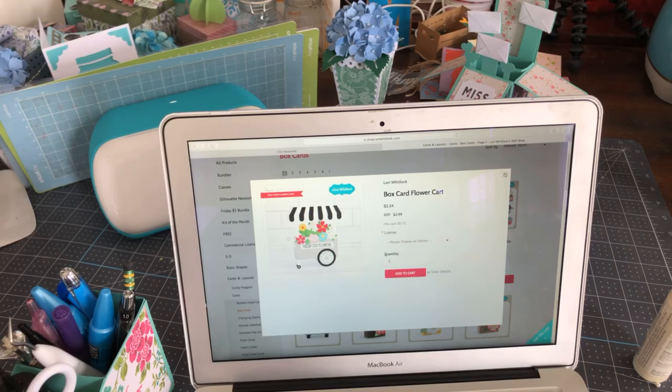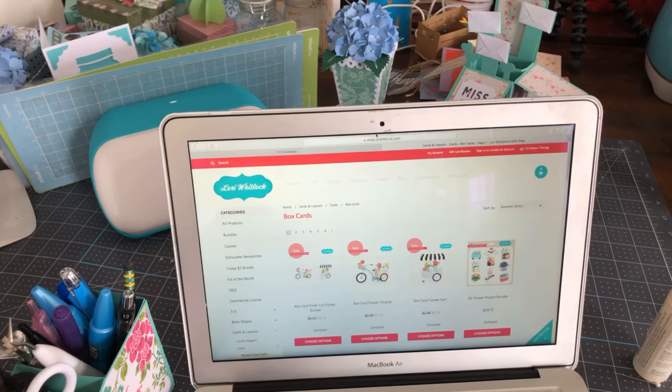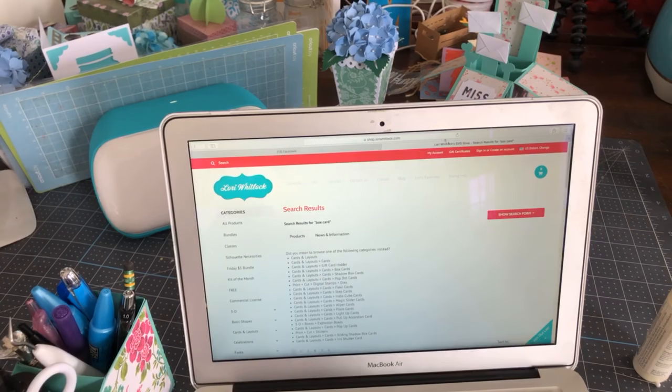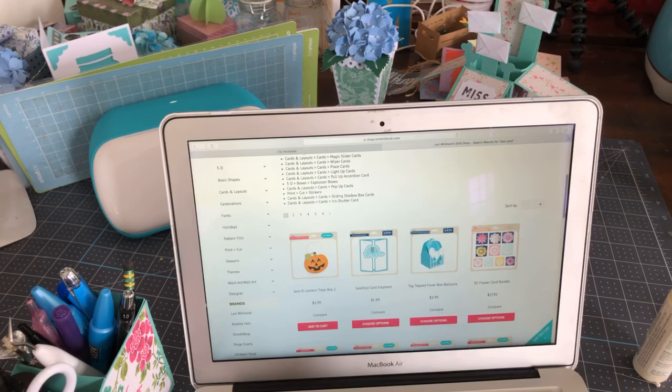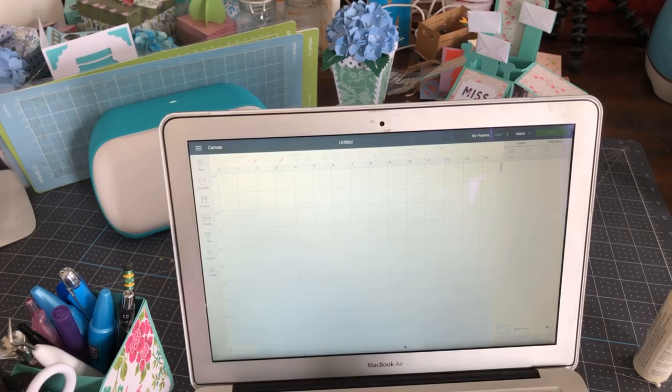So when you're going to Lori's site, it's a little bit of a challenge. Take your time and you will find what you're looking for. You can also search, but I have found searching problematic with cards, because if you type in box card, you will get a ton of things before you can see what you're looking for. I mean, there are just so many types of box cards and boxes. So that becomes problematic.